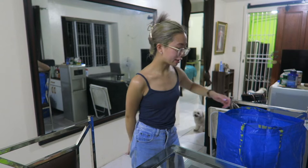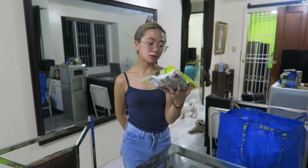I bought more smoked salmon because I have that for breakfast. And then, bumili ako ng dumplings. This is specifically leek dumplings. I really, really like the taste of leek dumplings.